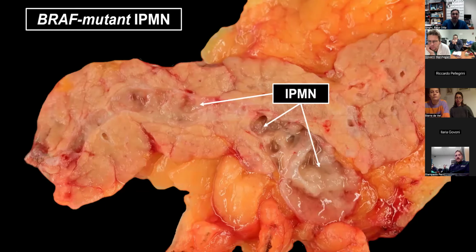In addition, we find that a lot of patients actually had main duct involvement with these BRAF IPMN alterations. And so it's maybe potentially even another marker for extension or eventual development of mixed type IPMNs to have that BRAF alteration overall.